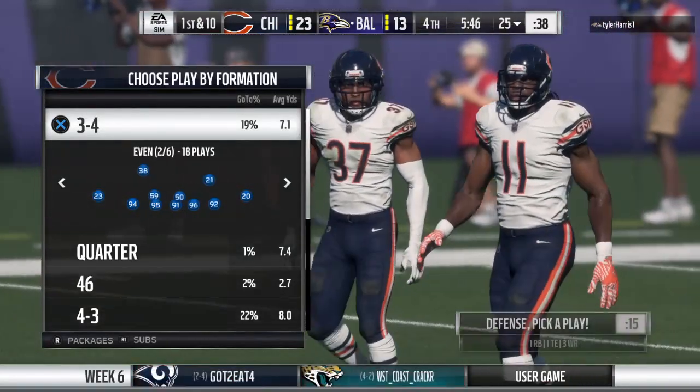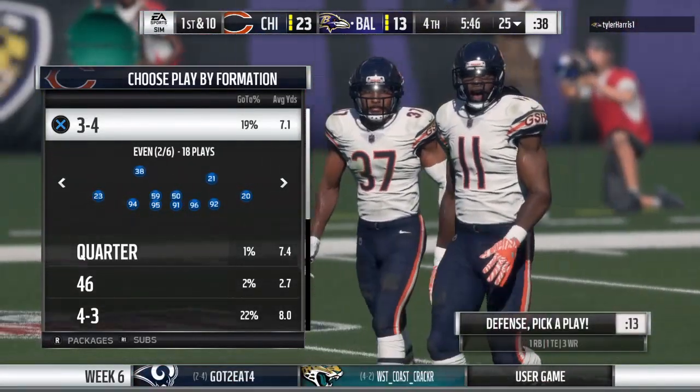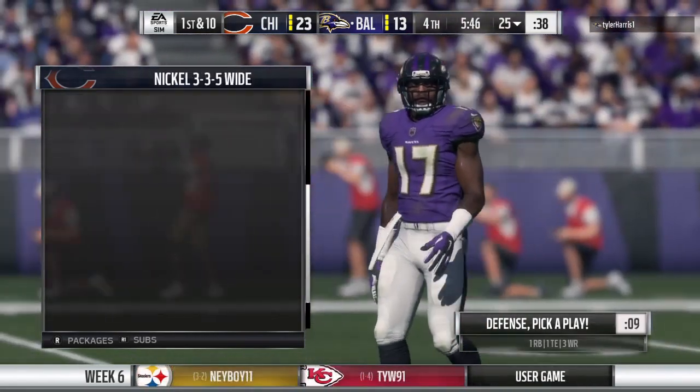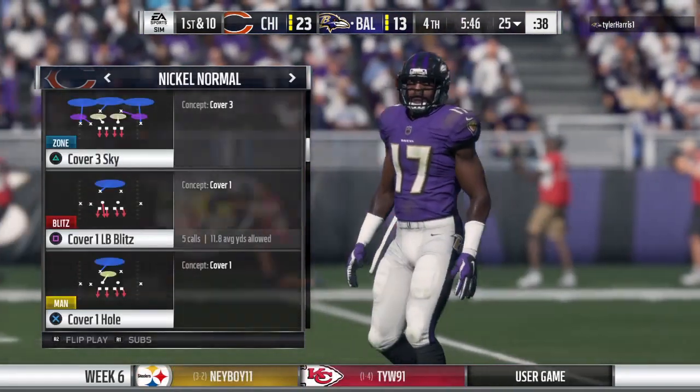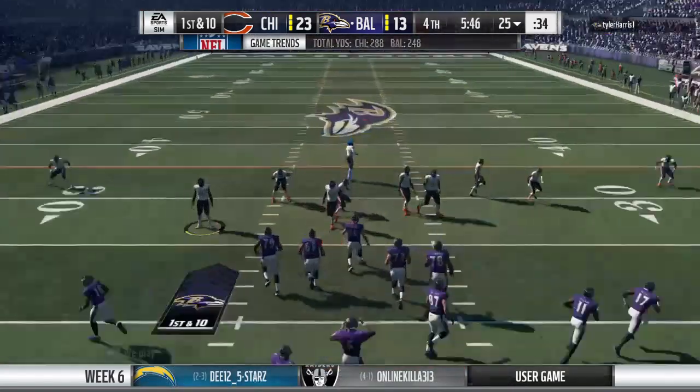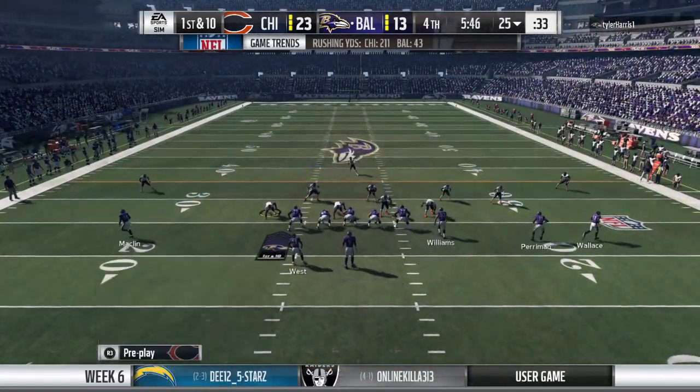Now the Baltimore offense heading back out onto the field. And the interception thrown in the red zone last time. We'll see if they can rebound. I just have to think the last thing he said as they went back out there was, don't do that again. What do you think? Yeah, I think that.